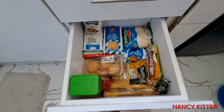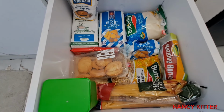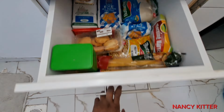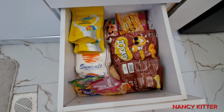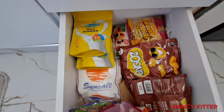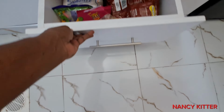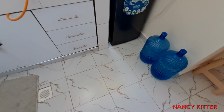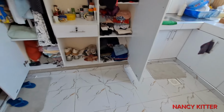And on this side too, I haven't arranged that part. And here you can see I have a little bit of snacks there, my spaghetti, my maize flour again, my all-purpose flour there for making chapati. And down there I also have a snack space where I normally keep my snacks and other things that I don't really plan to use at the moment. So that is the view of my kitchen, as you can see.